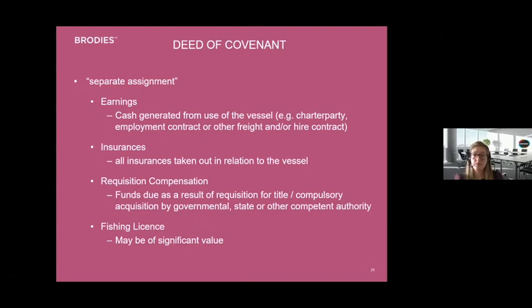So in order to provide a bit of extra comfort to lenders, we usually do look to take a fishing license undertaking as well, whereby the borrower undertakes not to surrender or dispose of the fishing license without the lender's consent. And in the event of the lender agreeing to the surrender or disposal of the license, undertaking that the proceeds will be paid to the lender.